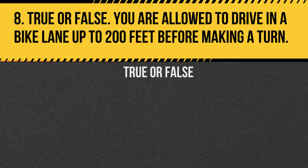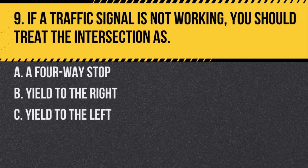Question 8. True or false? You are allowed to drive in a bike lane up to 200 feet before making a turn. Answer: true. While you generally must not drive in a bike lane, you can enter it up to 200 feet before turning.